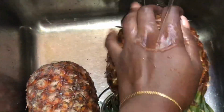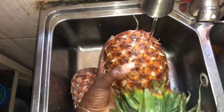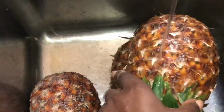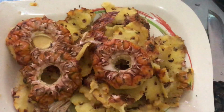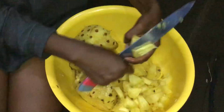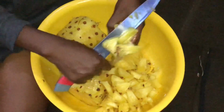Then fast forward, do the same for the pineapple. I'm rinsing the back of the pineapple because I also use the back of the pineapple. I boil my zobo with the back of the pineapple. This is personal preference. You don't have to, it's not compulsory. It's just going to give it flavor. See the back now. Then I also dice the pineapple itself because I don't want to spoil my blender. If you don't want to spoil your blender, please dice these things.